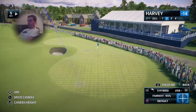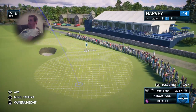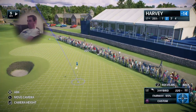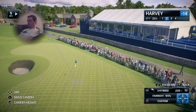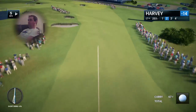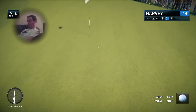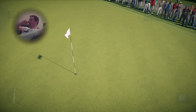Frank, this is a position where a player is absolutely licking his chops here. Good chance to make a birdie. Yeah, this is when this game just looks like fun. Bunkers don't seem to be in play. The only thing you're really looking at right now is just the flag. That will be a great look at birdie.